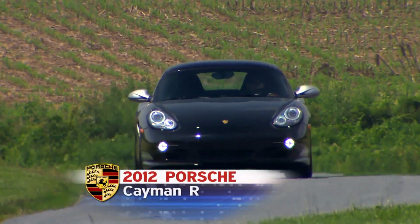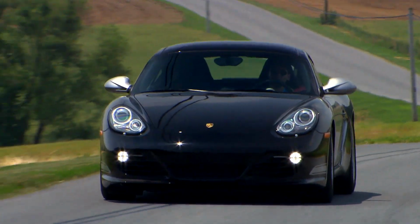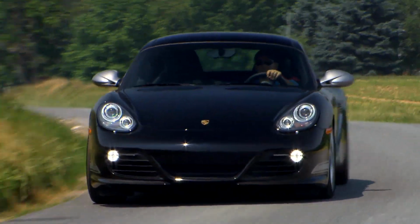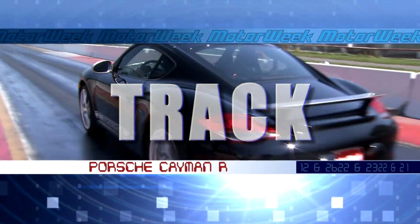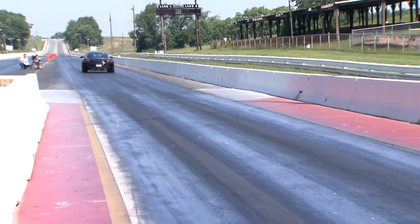Much like a prize fighter in the weeks leading up to a big fight, putting equal effort into bulking up and making weight, this 2012 Porsche Cayman R both adds muscle and loses a few pounds in hopes to improve what is already a tight, fun little package. So we hit the track right away to see if it was effort well spent.